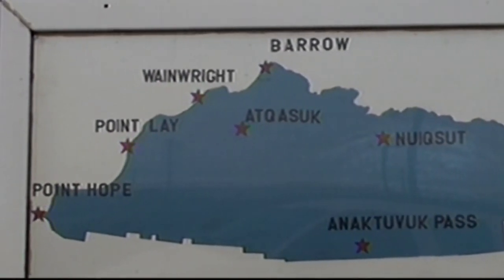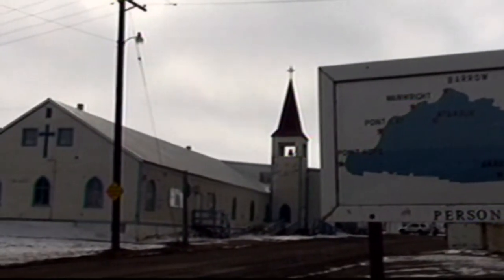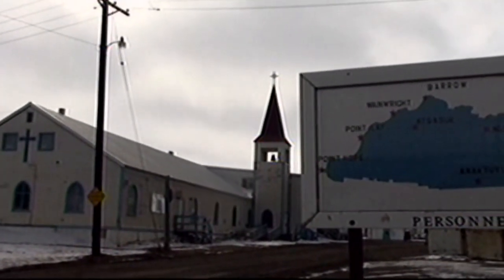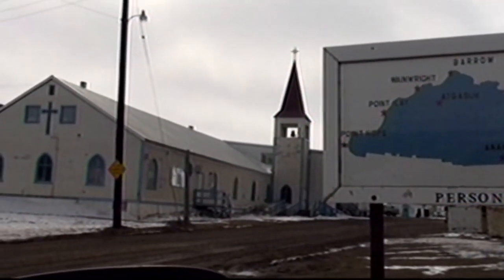So the only way to get up to Wainwright and Point Lay, you fly out there. Well, Wainwright and Atqasuk and Point Lay and Nuiqsut, in the winter they can snow machine here if they want to. Okay.